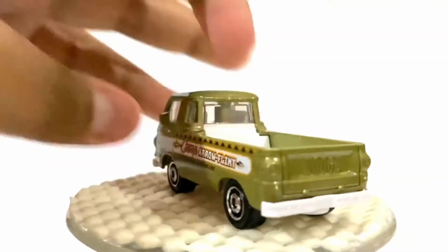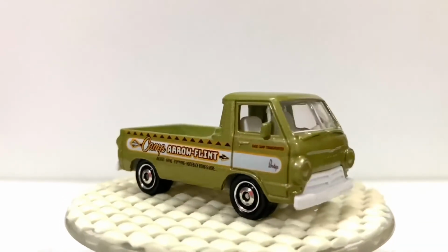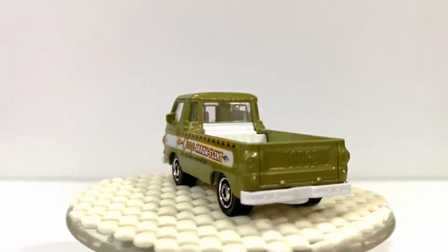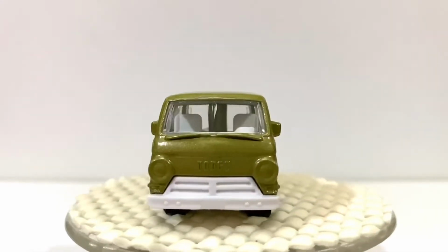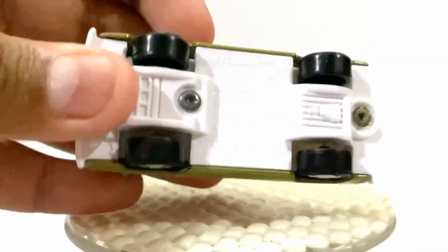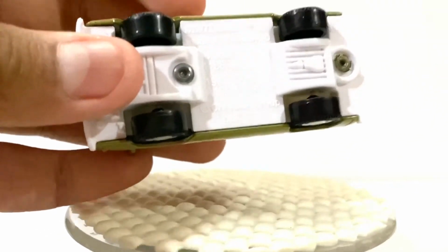So lastly on the 5-pack is the Dodge A100 pickup. Kind of disgusting. So this is also from the Camp Arrow Flint livery. So this is a pickup. This is in a greenish color. No front lights and no tail lights. So let's see. So it's the 1966 Dodge A100 pickup, made in Thailand.